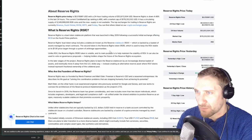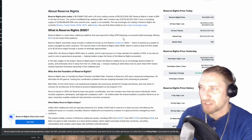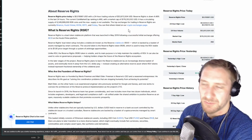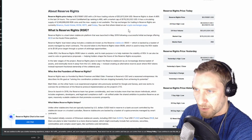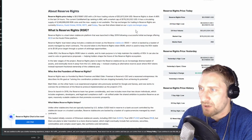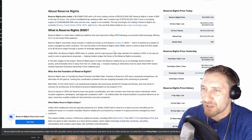So check it out. Reserve Rights is a dual token stablecoin platform that was launched in May following a successful initial exchange offering, an IEO, on the Huobi platform. Reserve Rights' dual token setup includes a stablecoin known as Reserve Stable, which is backed by a basket of assets managed by smart contracts. The second token is Reserve Rights Token, which is used to keep the RSV stable at its $1 price target through a system of arbitrage opportunities.